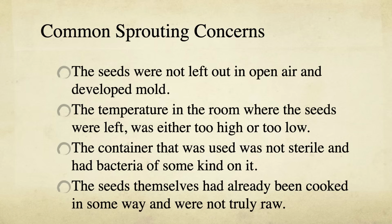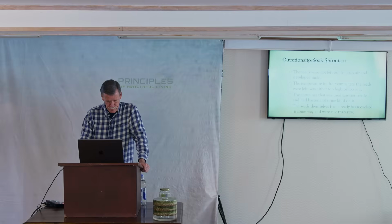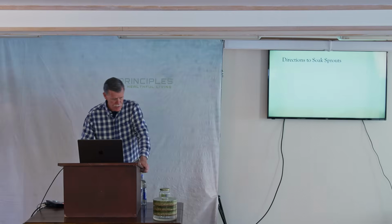Seeds were left out in the open air and developed mold. The temperature in the room where the seeds were left was either too high or too low. The container that was used was not sterile and had bacteria of some kind on it. The seeds themselves had already been cooked in some way and were not truly raw. Okay, so let's talk about sprouting.